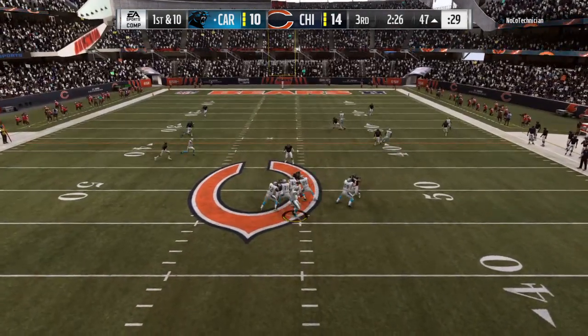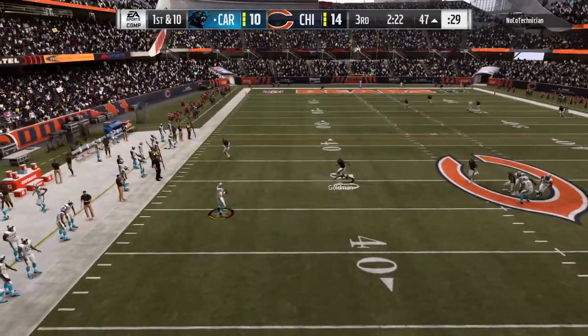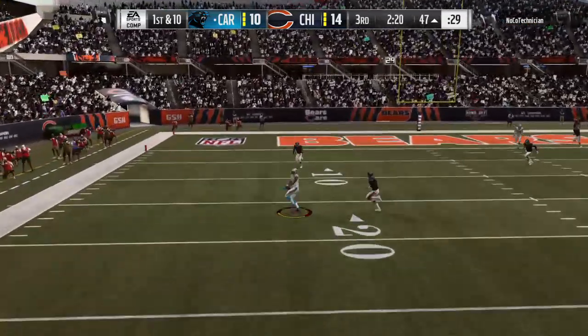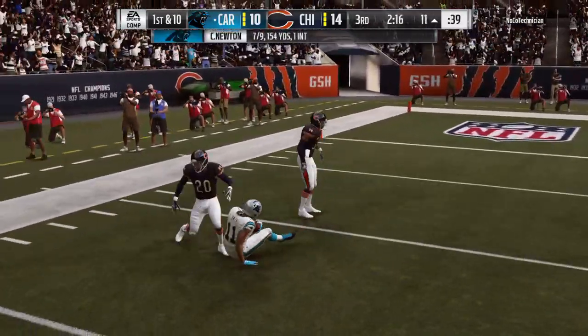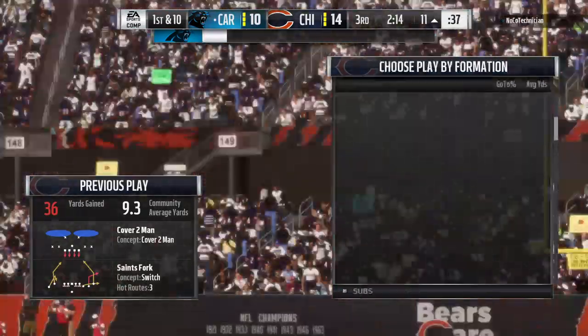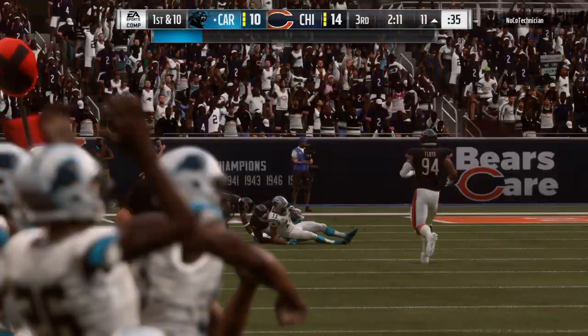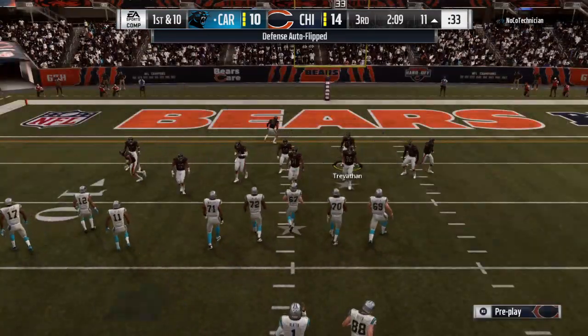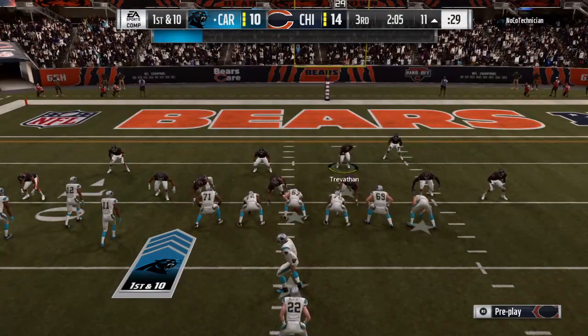Newton on first down. Buying time to his left. He's got it at the 15. And he gets this one inside the 15, just a yard or 2 shy of the 10. That one goes for 36 yards. So how about this for field position after the big play? Inside the 15 now as they come up on 1st and 10.